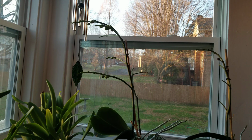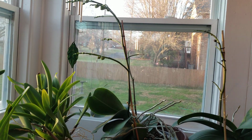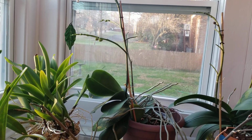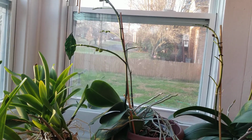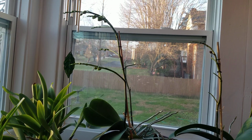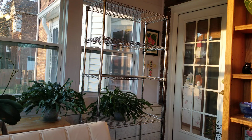And check out this spike on Phal Pirate King. It's about 4 feet tall. That's the plant. Absolutely enormous. It has 15 leaves. Now that is a healthy, healthy phal. Look at all that branching. Wow. That is going to be a beautiful bloom cycle on that plant.